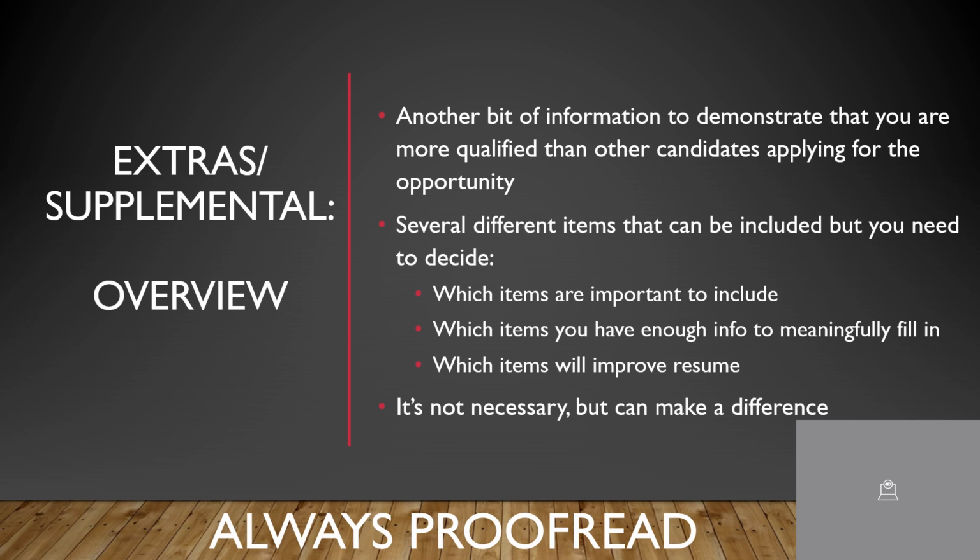Now, the next section we're going to talk about is the extra section. So far, throughout your resume, you've highlighted your work experience, your educational background, you've definitely put some contact information in there, and then you did your skills section. The extra section can be used to either get your foot in the door for an interview, or it might get you the job or the opportunity you're trying to seek.